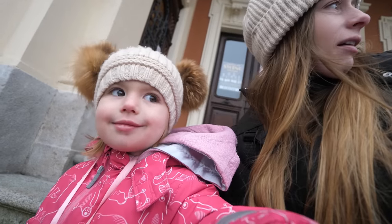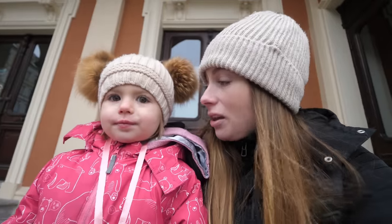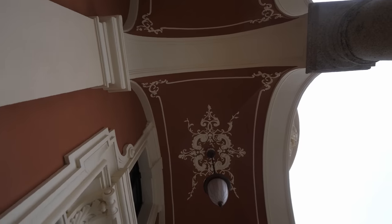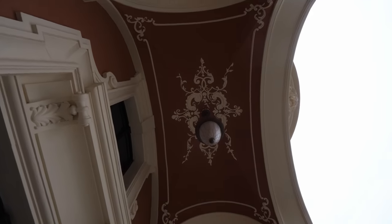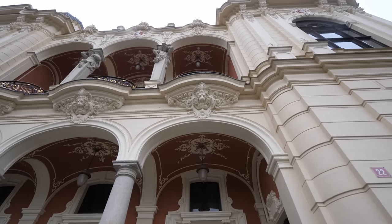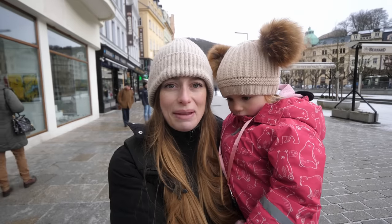Something's beeping. What's Daddy doing? Right now he's parking the car and we're hiding out by the theater here in the main area, which is a really cool building, huh? Really cool building. And we're gonna try and stay as warm as we can, but we can't wait to explore this city, huh? You can hear the bells going on behind us.